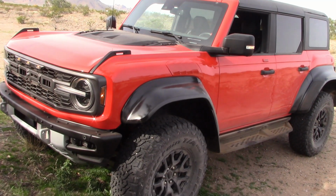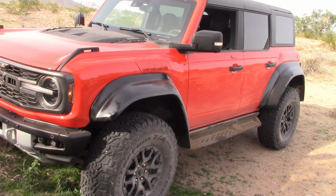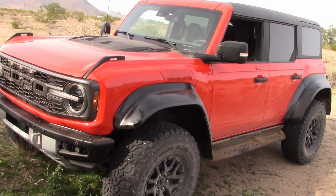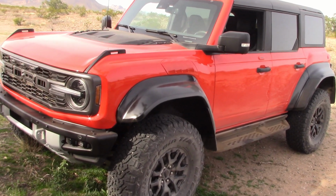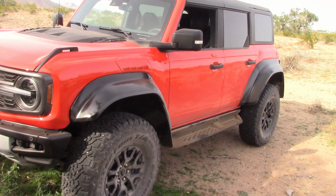One thing I like about this Raptor setup, these tires and the weight distribution are so good, you really don't have to put it in four-wheel drive at all. About 85% of the time. Unless you're in deep sand, mud, or rock crawling, you get the idea. But for most off-roading, I just leave it in two-wheel drive. If I had another vehicle, yeah, I might need four-wheel drive.